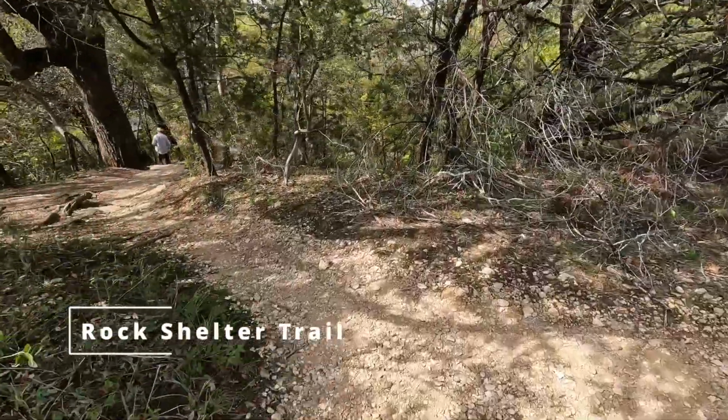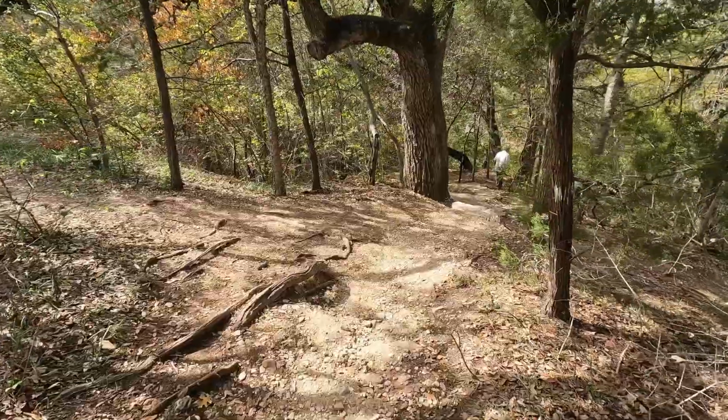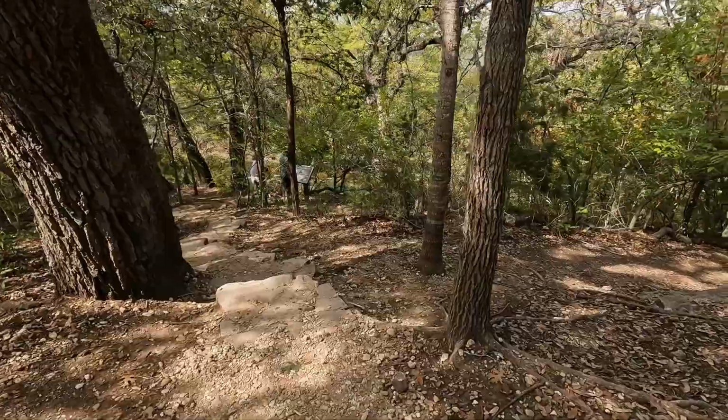Close to the Upper Falls is the Rock Shelter Trail. This 0.6-mile trail is for hiking only and will take you past Old Baldy, give you views of Onion Creek, and of course take you to the prehistoric rock shelter.